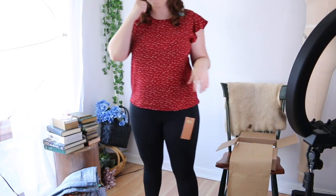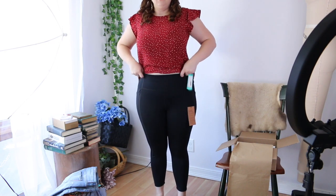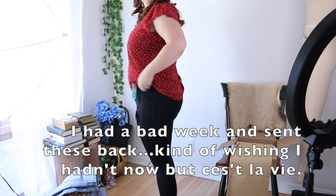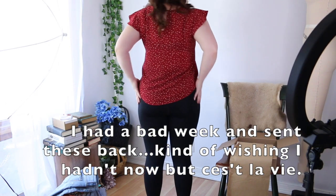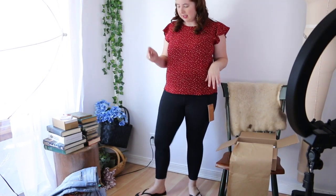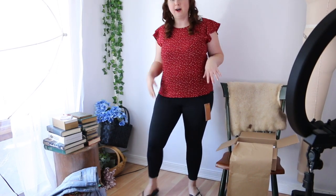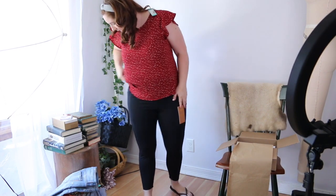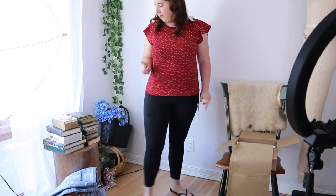I just tried these on with the Girlfriend leggings. These are pretty high-rise. I mean, they're coming up to my belly button, and they do have the pockets, so yeah, I like these. I might try them out just around the house for 20 minutes or something like that, just to see if they're comfortable, and make sure before I invest that this is a pair of leggings that I would like to keep. I do like how deep that pocket is. Like if you put your phone in there, it's not gonna fall out. So I do like that.